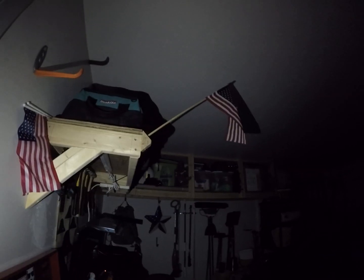Seems to be a shortage of lights tonight. Sorry. Okay, but the water heater has earthquake straps. We do have a garage door opener. Tons of overhead storage. Flooring looks good. Okay.